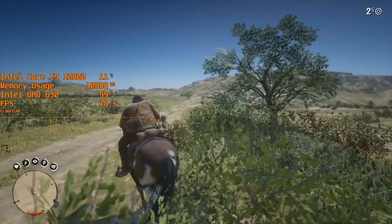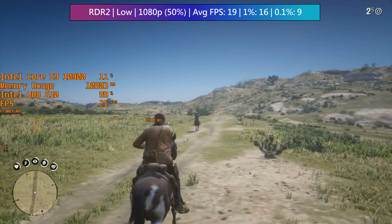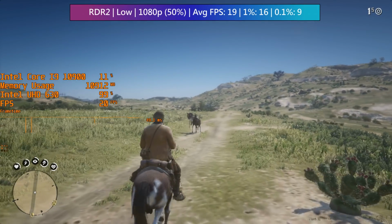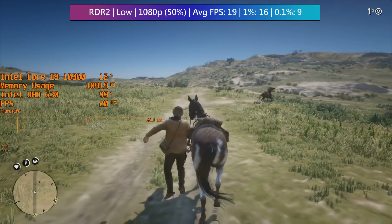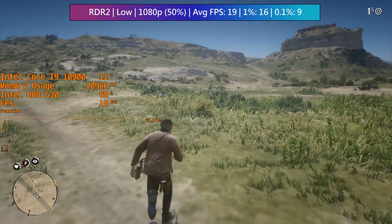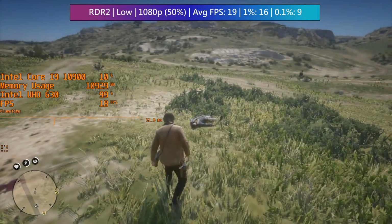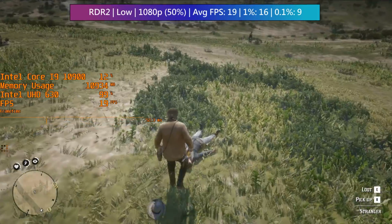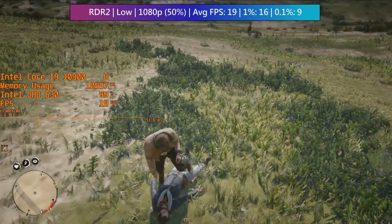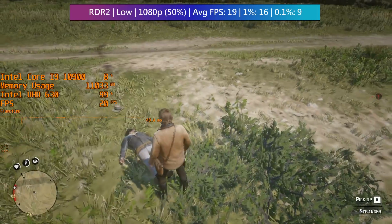Rockstar's epic open world western Red Dead Redemption 2 also takes a bit of a hit. I actually tested this with my Pentium G6400 beforehand, which uses UHD 610 graphics, and we were seeing only 5 or so frames less here, which I thought was worth pointing out. When it comes to processing power, the difference is night and day, but when it comes to iGPU performance, even the modern dual-core can hold its own in comparison.